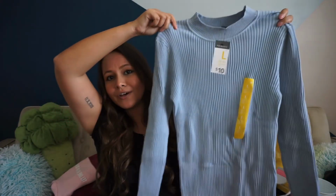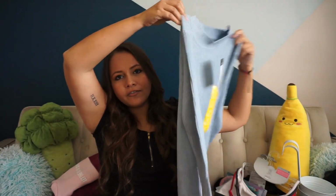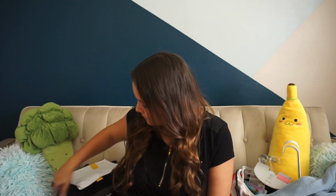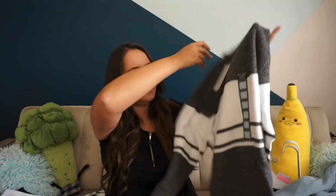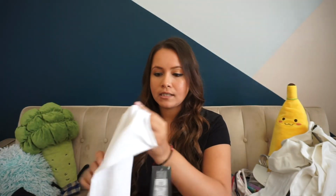Next thing I got, because I'm hopefully going to Colorado in December for my birthday and to visit my cousin, is this sweater. I thought it was so pretty. I got it in a large because it looks really big, but I love the color. It's a nice sweater right there. And since my boyfriend is coming along with me on the trip, I also picked up some sweaters for him. I love the stripe detailing, and it was only $15, and the material is very, very thick.